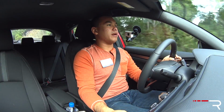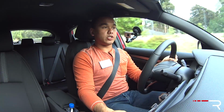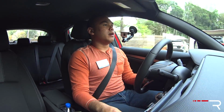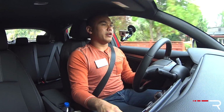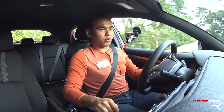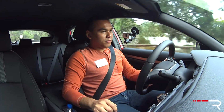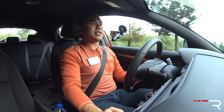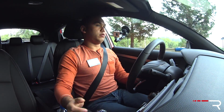And the sport model that I'm driving has its own unique exhaust, so you get slightly more horsepower, a little bit of a deeper growl. Honestly, it's still pretty quiet. I know you're probably listening as I'm driving this thing through the gears, but it's a very, very torquey engine, and that's not something you associate with Hondas at all.